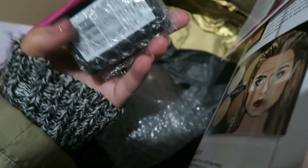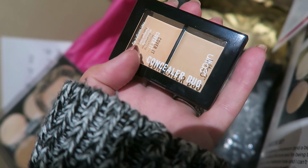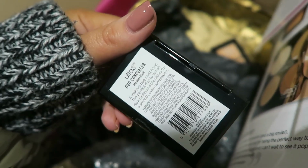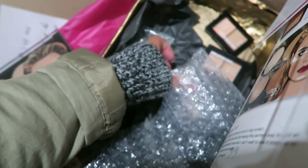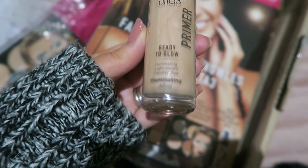And then we have, oh my gosh, I'm dying. This is the brand Ultra 3. Oh my god, that concealer is the perfect peachy concealer. That's so nice. So this is the concealer duo in light medium. And then we have this one, which says medium dark. So there you can see them together. Wow, that light medium one looks so good. And then I think this one here is a primer. Ready to go. Can you see that?